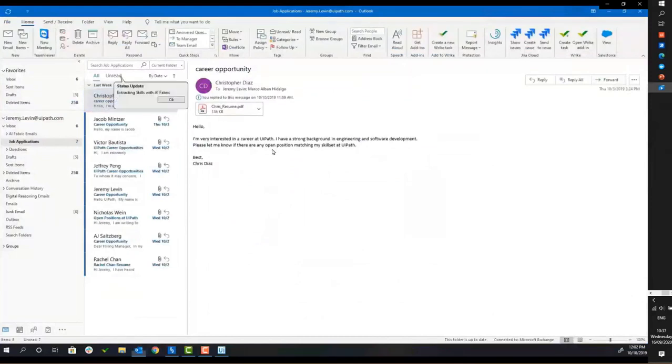So the robot's running now. These little pop-ups are there just so that you have an idea of what the robot's doing. Otherwise, it's kind of a background task. So what it's doing is going through each one, unattaching the PDF, reading it, applying the machine learning model to work out what your skill set is, then applying it to the matching machine learning model, and then writing an email to the sent box and sending it back to the applicant.